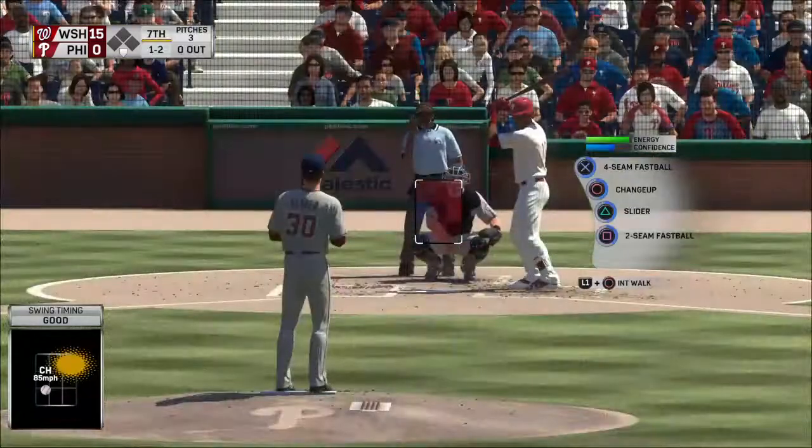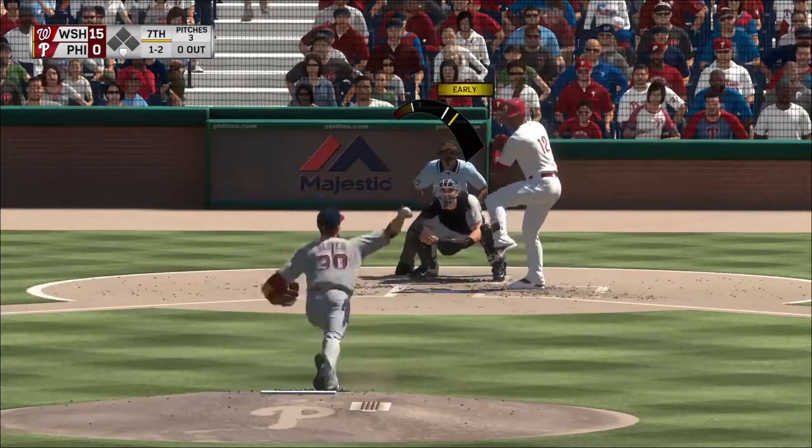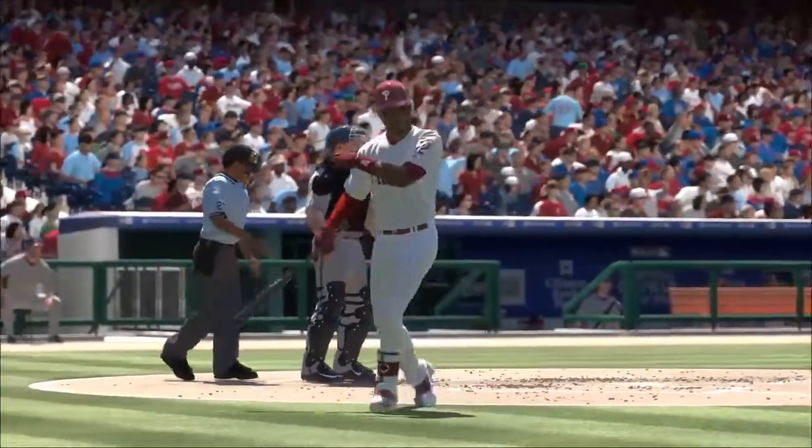1-2. Beautiful changeup. Got him out front with that swing right there. That's what a changeup will do. Just keep you off balance. Swing and a miss on the slider, and that's out number 1.